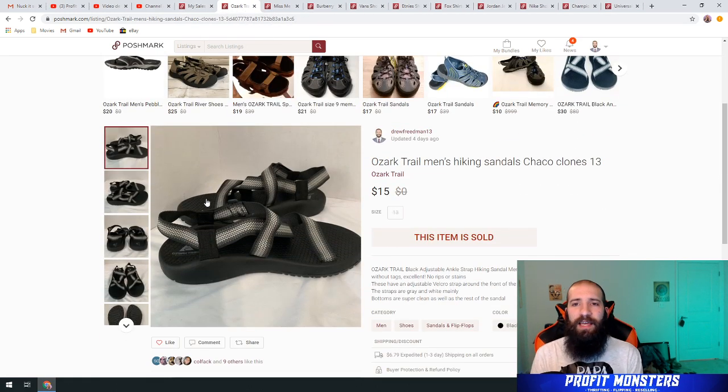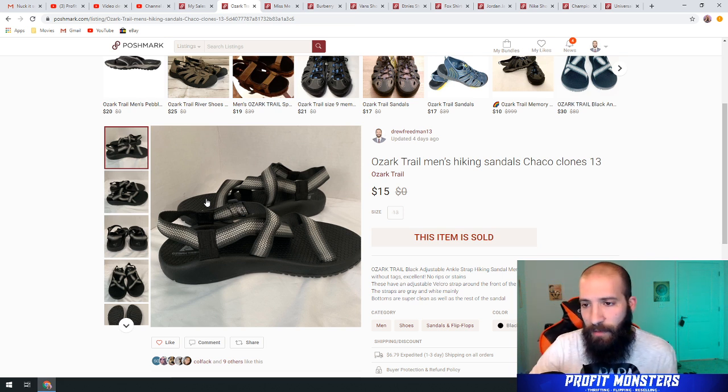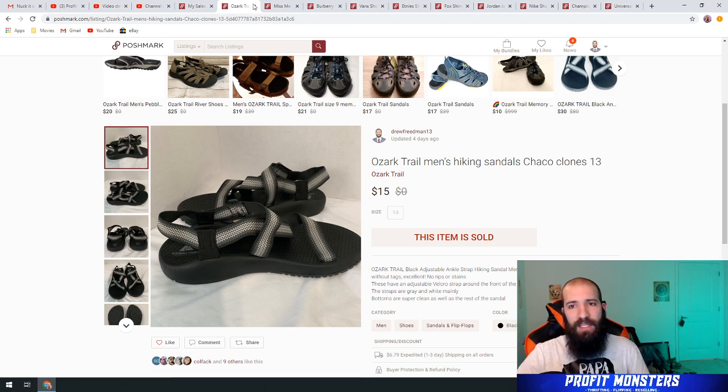Ozark Trail hiking sandals. This was not a good pickup, but I got them at the bins. I thought they were Chacos originally, and when I got home, because I didn't even look at them to be honest, they were Ozark Trails, so I was a little disappointed. But when you're fighting at the bins and you see something you want, you grab it before anybody else can take it, and it just sat in my cart. Forgot to check them over. It's my fault, so I was happy to get $15 for them.